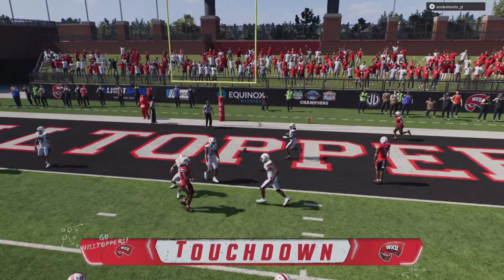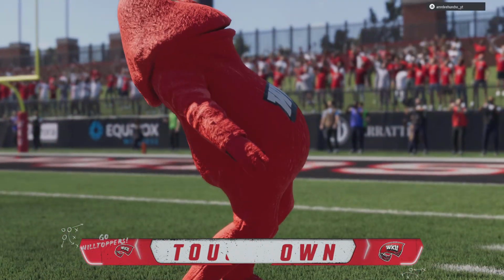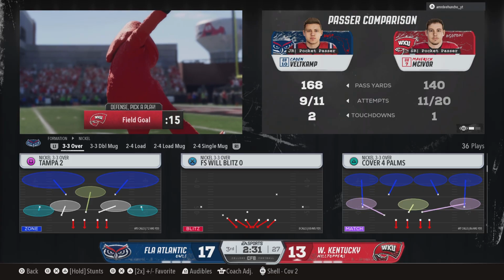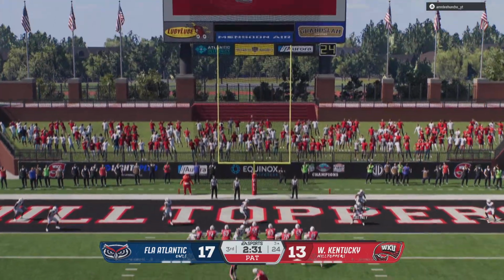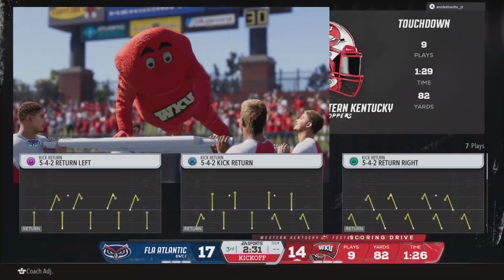Wideout trying to get it in. And he's into the end zone. Touchdown, Hilltoppers. Now they'll line up for what they hope is automatic. And with the extra point, every little bit counts as they get closer.